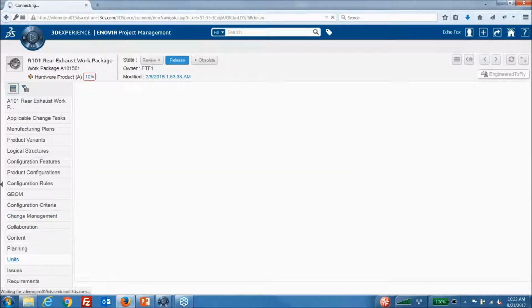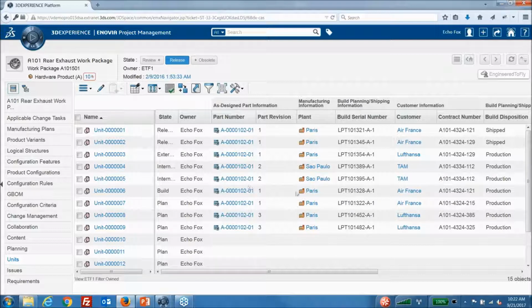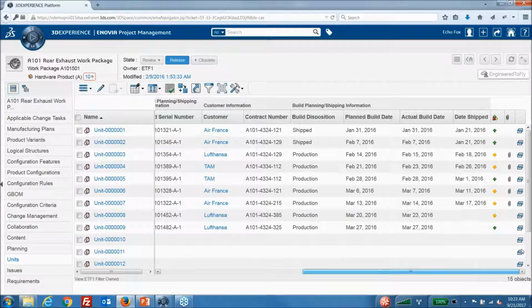I can also track the units that are being built out. So I can track which plants are building them out, which customers, when it was shipped out, and the build dates associated with that as well.